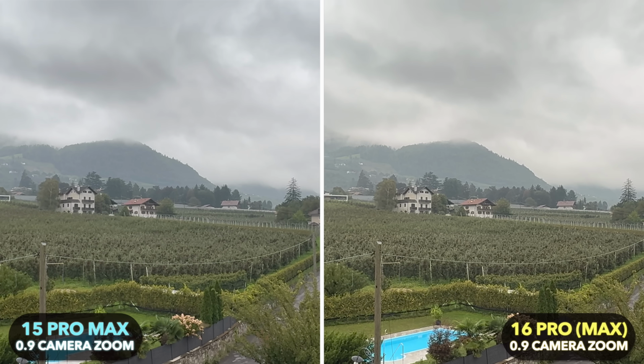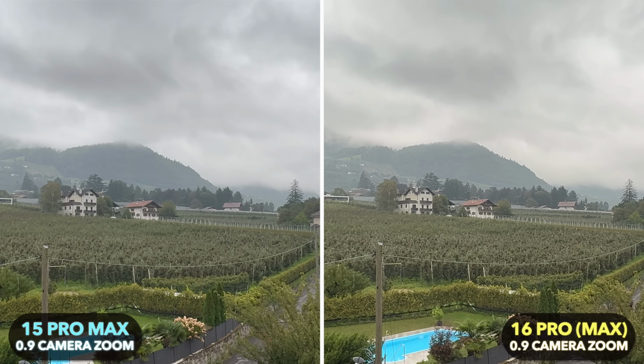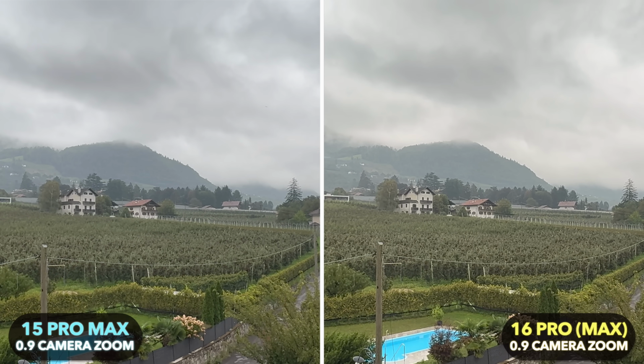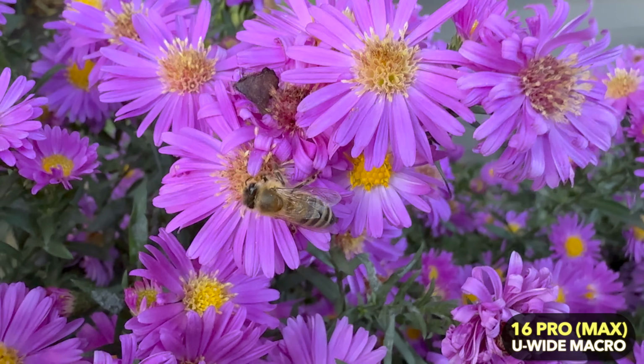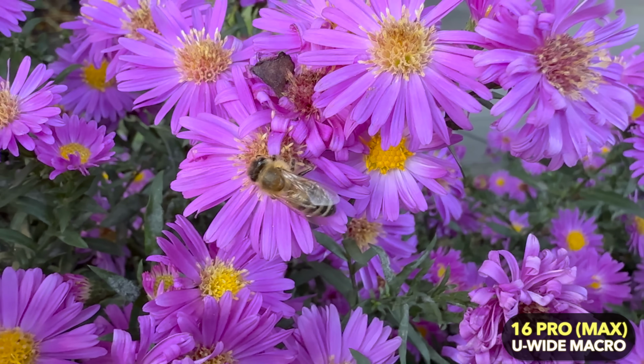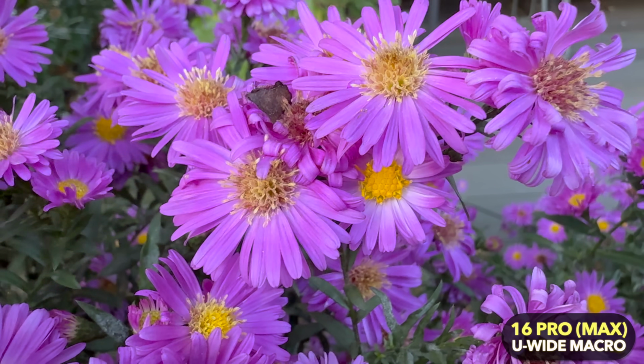But this is not the case either. Although you can see a difference here in the trees with a digital zoom of 0.9, this difference is also much smaller than I had expected. And that's a bit disappointing, because we shouldn't forget that when we use the macro mode, for example, the iPhone automatically zooms in digitally on the ultrawide lens. And unfortunately, the quality will only improve slightly in this case.